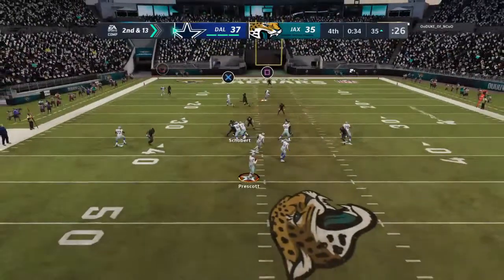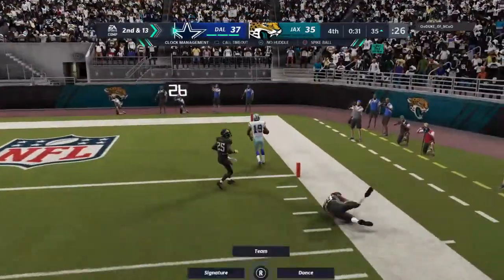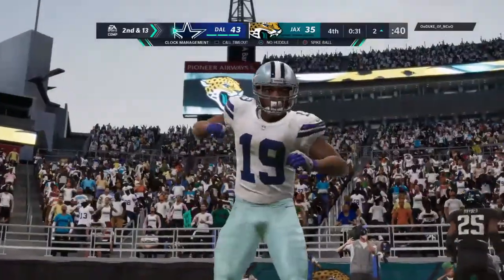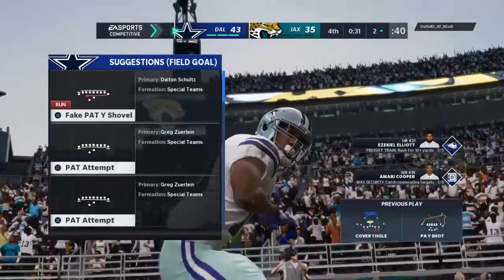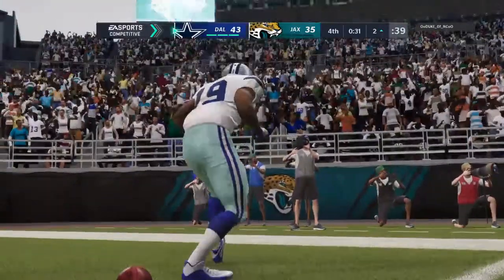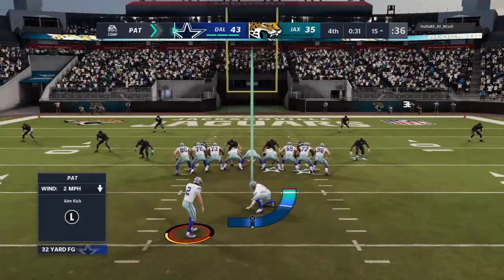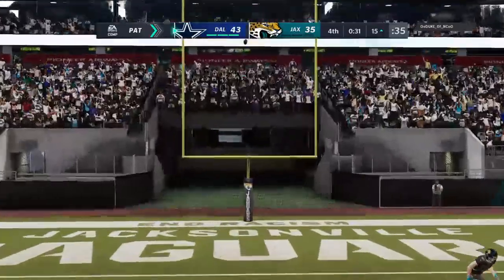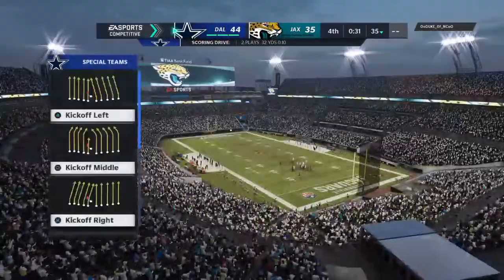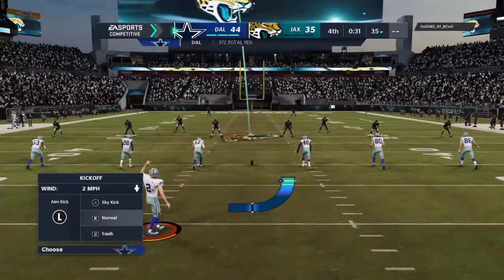Prescott. On the crossing route, he hits his man, Amari Cooper. And he is into the end zone for a Cowboy touchdown. Amari Cooper, 35 yards. And the Cowboys, they push out in front further. And that makes it a 9-point game. Makes the score Cowboys 44.